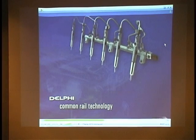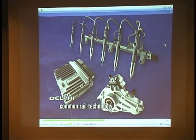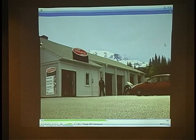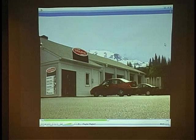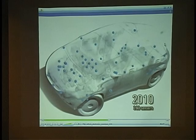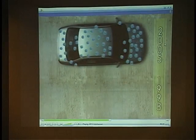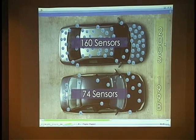Common rail technology, or common rail direct injection, has eliminated the noise, smoke, and odors many Americans associate with diesel. Despite the system's complexity, independent aftermarket shops in Europe are already adapting to the new technology and profiting. By 2010, there will be over 260 sensors and actuators controlling nearly every aspect of the vehicle. That compared with 160 today and only 74 in 1998.